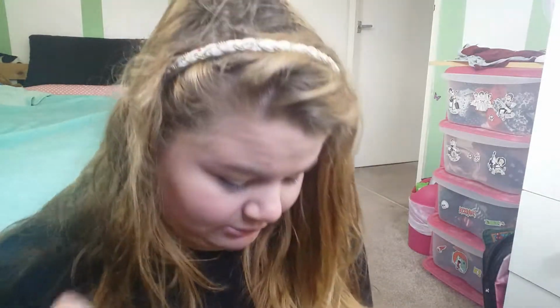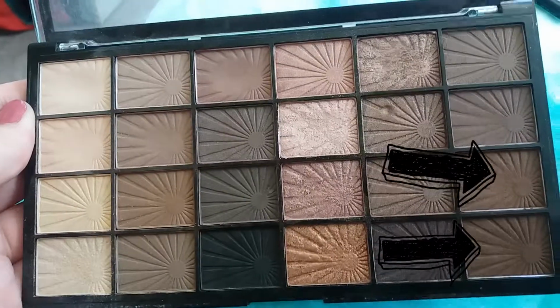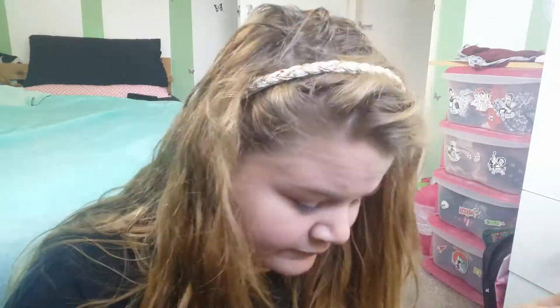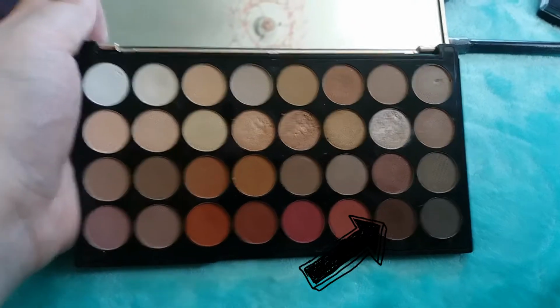And then I'm going to be taking, oh, I dropped my brush. And I'm going to be taking this one in my crease even more. Well, this one's like a transition shade, this one in my crease. And these two to darken it up. So, I'm going to do that. I'm actually going to take the brown shade from this palette really lightly, and I'm just going to run that through my crease.